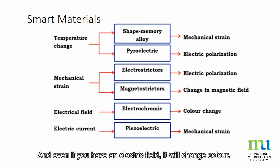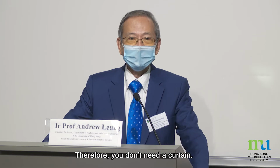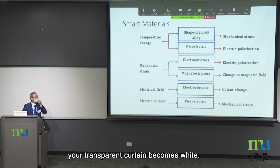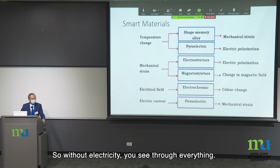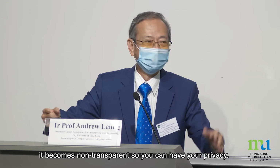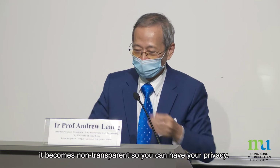And even if you have an electric field, it will change color. That is what we call electrochromic. Therefore, you don't need a curtain. When you give electricity, your transparent curtain becomes white. Or you have a smart bathroom, okay? So without electricity, you see through everything. But you go to the room, switch on the light, it becomes non-transparent, so you can have your privacy.